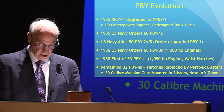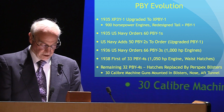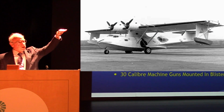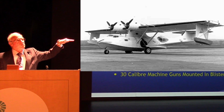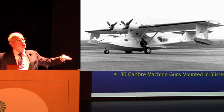One 30 caliber machine gun was mounted in the nose turret, and another was mounted in the ventral tunnel facing aft. Don't know whether you noticed, but just behind the last step in the hull, where the tail sweeps up, that was called the ventral tunnel, and that gun that was put there was to defend against aircraft that were attacking from astern and below.